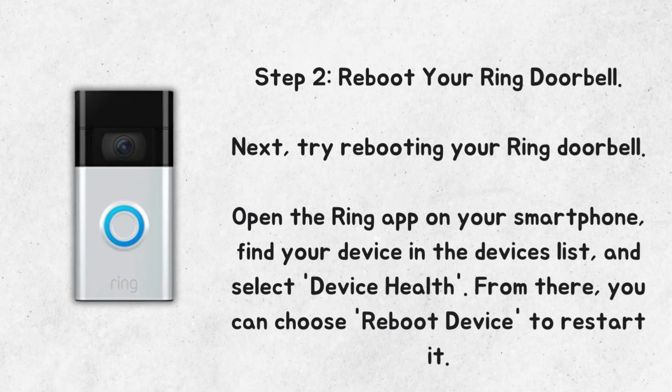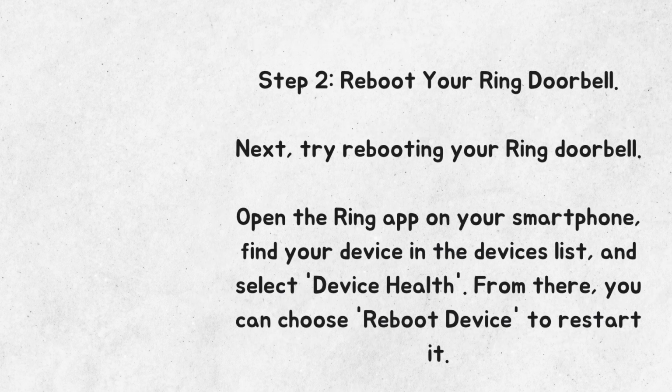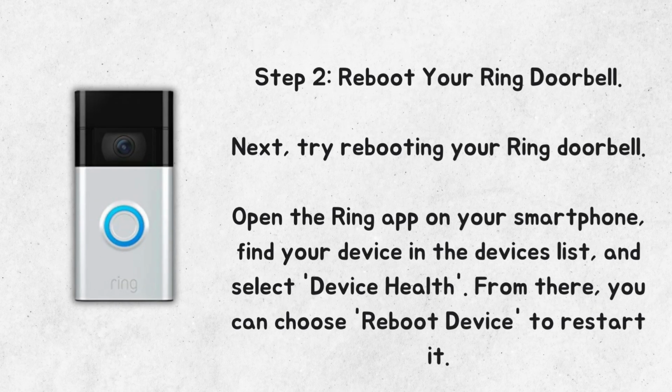Step 2. Reboot your Ring doorbell. Next, try rebooting your Ring doorbell. Open the Ring app on your smartphone, find your device in the devices list, and select Device Health. From there, you can choose Reboot Device to restart it.